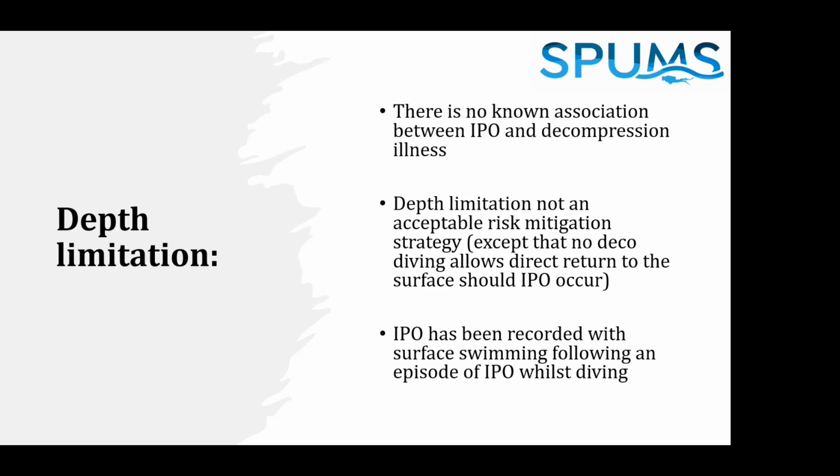So depth itself, there's no known association between immersion pulmonary oedema and decompression illness. The only real mitigating factor of depth limitation is it means that you won't get decompression sickness, we shouldn't get decompression sickness if you have a profile that's a no decompression dive. And certainly there'll be cases of IPO recurring in scuba divers who have stopped diving but have been swimming, including in pool swimming.